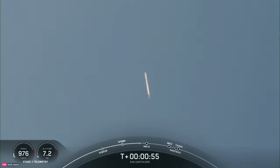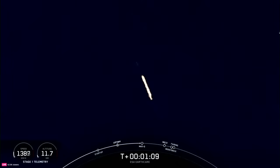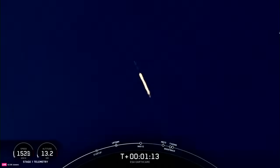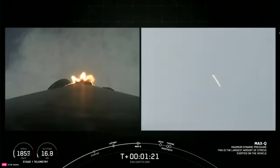In just a few moments from now, we'll be throttling down the engines in preparation for max Q or maximum aerodynamic pressure. Vehicle supersonic. Max Q. And there's that call out for Max Q. Now, as Falcon 9 accelerates through the thicker lower atmosphere, the air density decreases, and Falcon 9 passes Max Q once the air density lowers faster than the increasing speed of the vehicle.